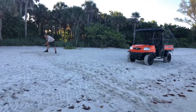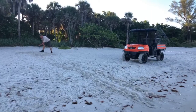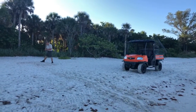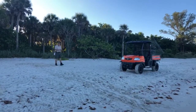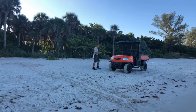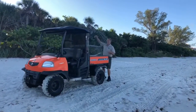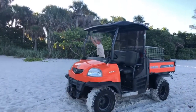So now he's taking his cell phone. He's actually getting the GPS coordinates so he can put those coordinates in the chart there, so it actually gets mapped out exactly where that nest is on our big, beautiful planet. The next thing he's going to do is put one of these big metal cages on it, these big screens. Hopefully that will keep any predators out.